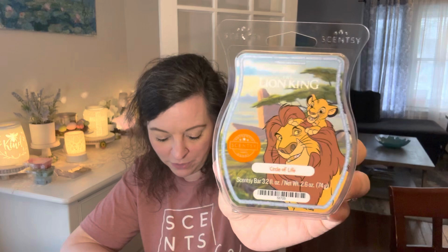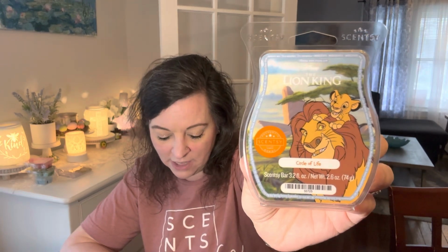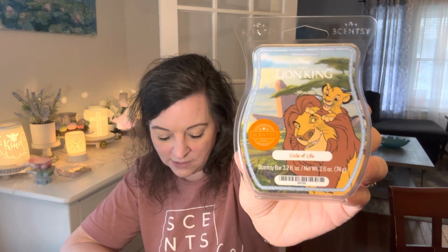And then the last one, lion or lamb. I had you guys vote, and I had a couple people vote on the bee honey one, like Be My Honey, but more people said lion or lamb. They voted for Lion King. So melt a scent, lion or lamb, melt a scent that's animal shaped or reminds you of one. So I did Circle of Life.